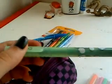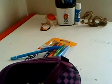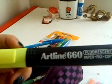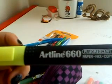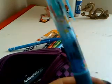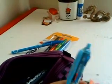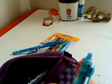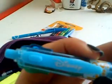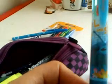And it had a cucumber scented highlighter, the green one. And it's the yellow highlighter, Artline 660 fluorescent. It's for paper, fax, and copy. These are good. And it's the four pen. It's red, blue, black, and green. It's by the brand Disney, the Lilo and Stitch. I really love this creature.